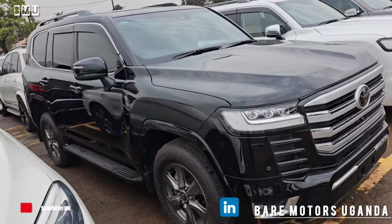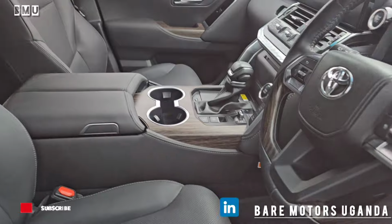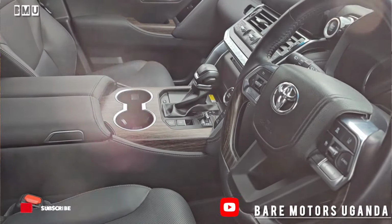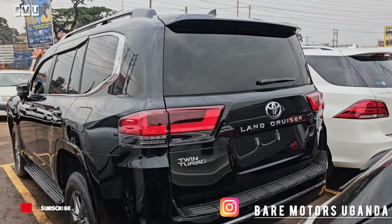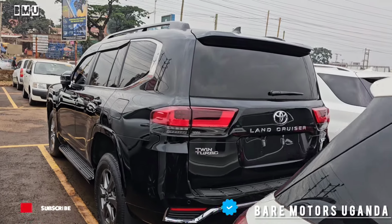And it's available here at Barry Motors Uganda. See how the interior really looks. It has a very good interior. Like, see how the seats really look. And that's the rear design. That's how the behind of it really looks. See the taillight. And it's a Land Cruiser.